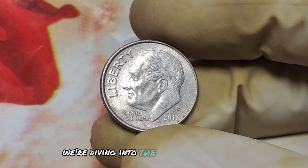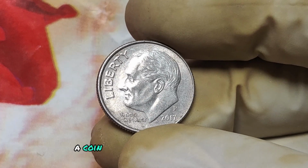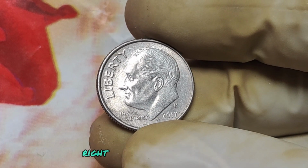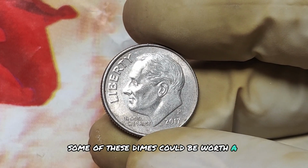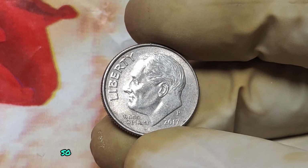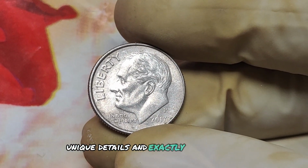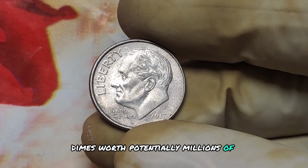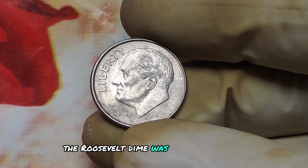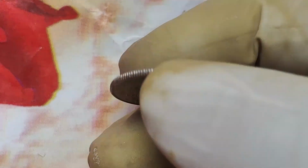We're diving into the story of the 2017 P Roosevelt dime, a coin that might be hiding in your pocket change right now. But here's the kicker. Some of these dimes could be worth a small fortune. So, stick around as we explore the history, unique details, and exactly what makes certain 2017 P dimes worth potentially millions of dollars.